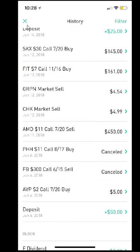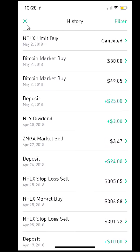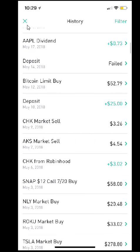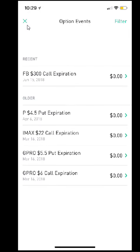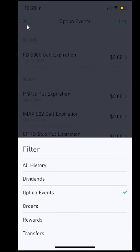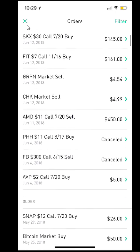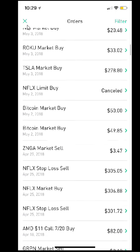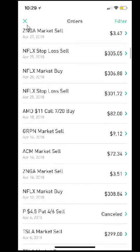So sold it for $450, and what did I buy it for? I think I bought it for something ridiculous. Can I filter it? Options. All right. So I bought it for $82. So $82 to $450. That's almost 5 times what I paid for it. So that was definitely a big win. Just in the amount of 2 months, turned $82 into $450. That was a win on my part.